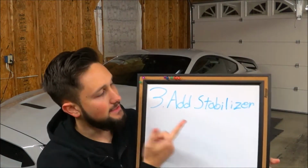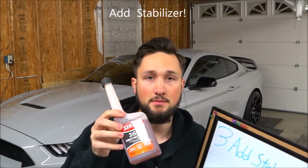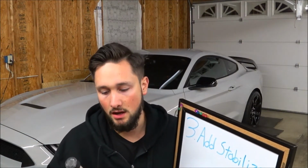All right, once you fill that gas tank all the way up, the third thing you're going to want to do is add a stabilizer. I just go to my Advanced Auto Parts, or you can go on Amazon, and just buy some Stabil. I got 360 protection, ethanol treatment, and stabilizer. It prevents corrosion, prevents ethanol damage, and it treats up to 50 gallons.